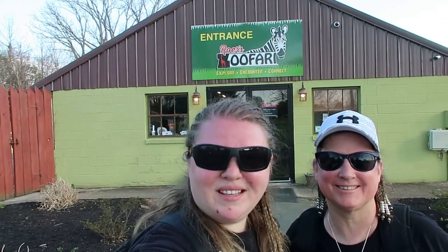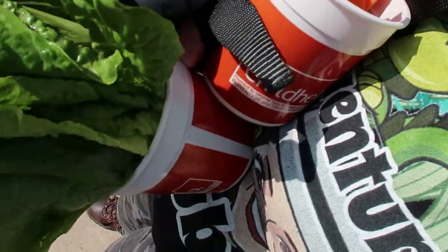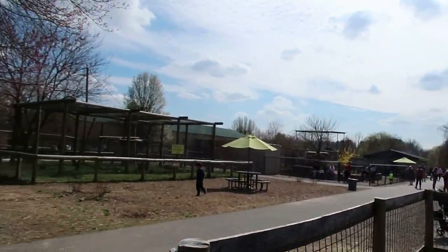What's going on, adventurers? Welcome to Roers Zoofari in Reston, Virginia. We're at the entrance, and we're gonna set out and head for the safari bus. We have some veggies to feed the animals. Carrots, lettuce. Here she comes. What is going on, guys? We're headed into the zoo. So here's a map, and currently we're headed over to the petting zoo area.